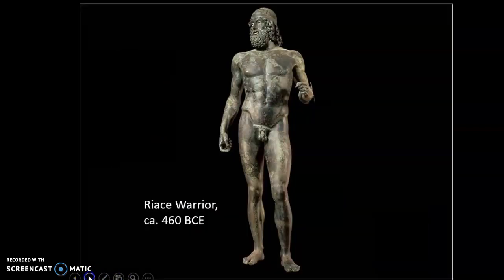Moving on here, another example from early classical times is this magnificent bronze statue called the Riace Warrior. This is a rare, very much mostly intact statue of a warrior. He would have originally been holding a shield and a sword in his clenched hands. Those have now been lost, but we also know he's a warrior because he's wearing a helmet on his head.